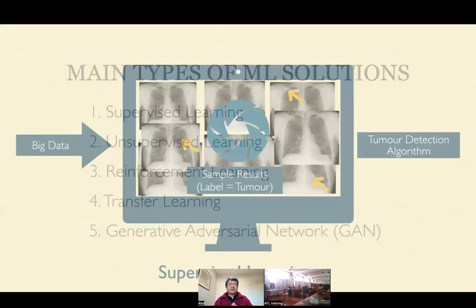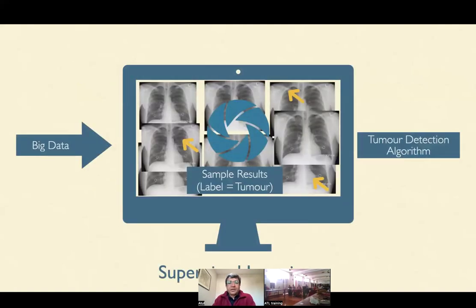Okay, so let's look at the other one. The first one I showed you is supervised learning, because we uploaded a lot of data and we labeled the data. We told the computer, this has a tumor, this doesn't have a tumor. That is what is called supervised learning.